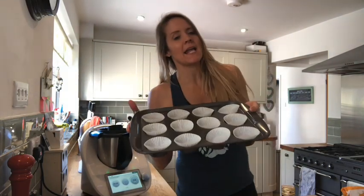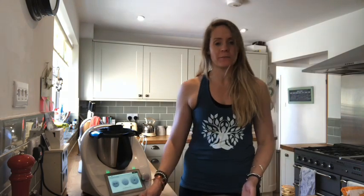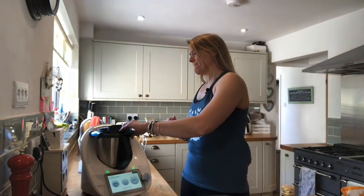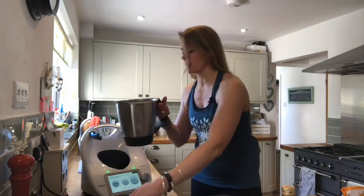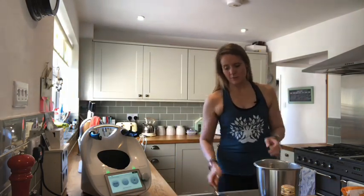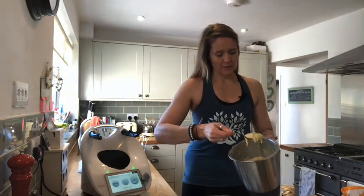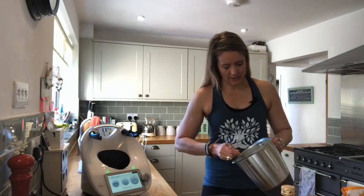So here's the tray that I'm going to put the muffins into, and then I'm going to put them into the oven to cook. And it's as simple as that, ready to go. So I'm just going to get myself a spoon so that I can pop some of the mixture into each of these.